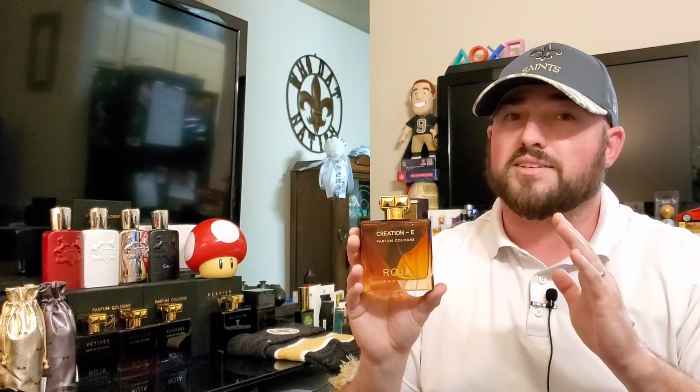I've never smelled another fragrance that smells like this. I don't know if there's anything else out there like it besides the original Parfum pour Homme. But I got to tell you, to me, it's very unique. It's very delicious. It's just so beautiful. It's elegant. It's got a class.